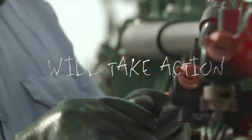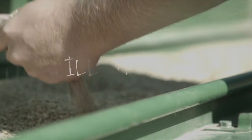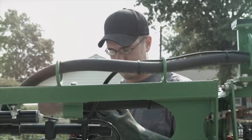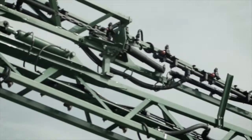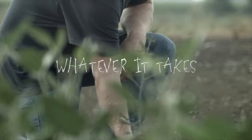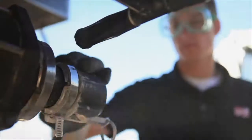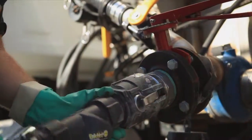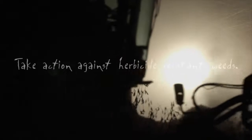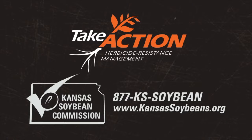I will take action against herbicide-resistant weeds. I will know my weeds, and I will stop them before they go to seed. I will do whatever it takes to give my crops the upper hand, and I will use multiple herbicide sites of action because every action counts. I will take action, this time for all time.